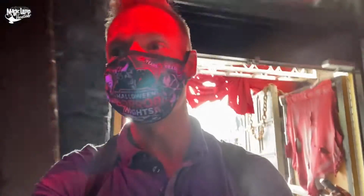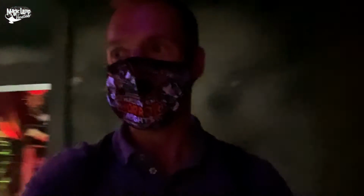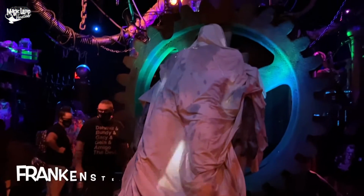So we are walking in the Halloween Horror Nights tribute store. Ooh, it looks like it's gonna get a little bit dark as we go through. Oh, wow, this is amazing, you guys. Let me turn this around for you guys so you can see what I'm looking at. We have some homage to the Frankenstein in here. You can see that we got Frankenstein over here.